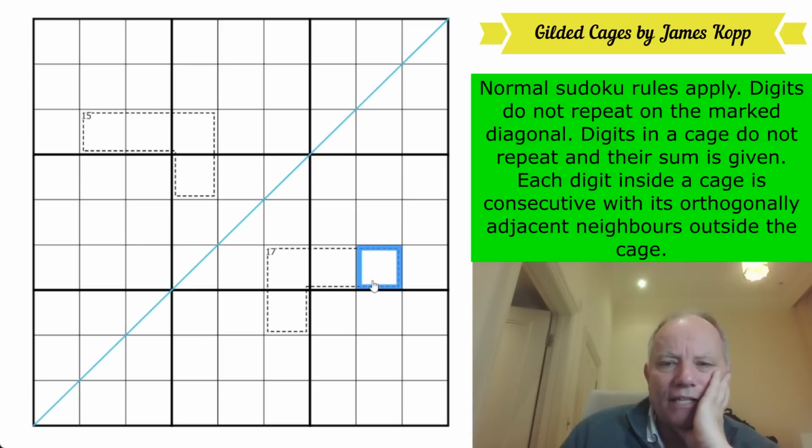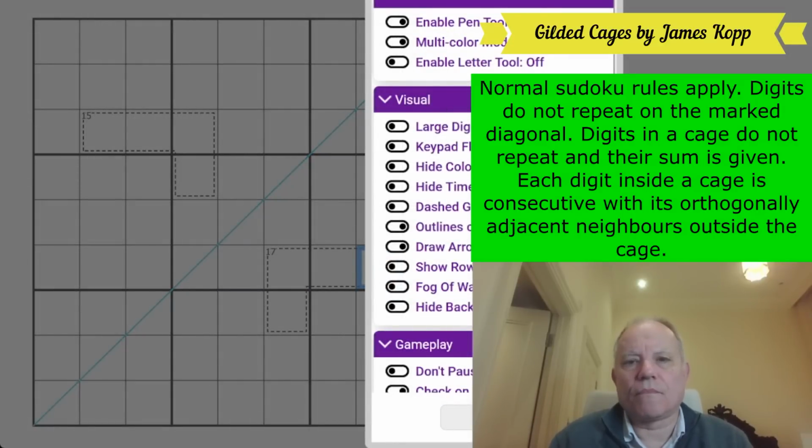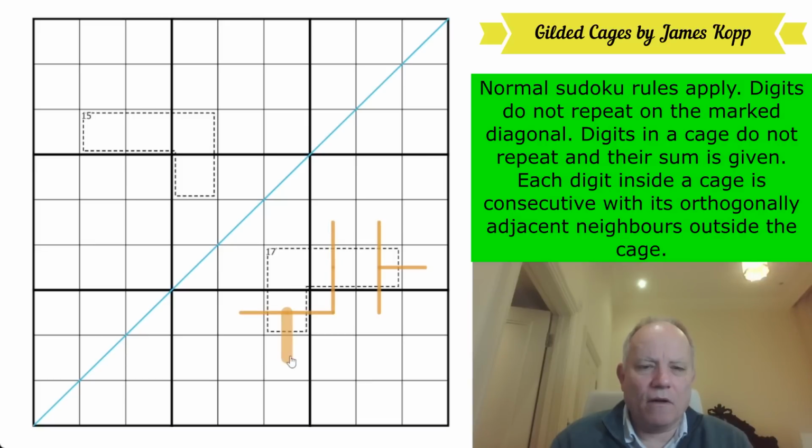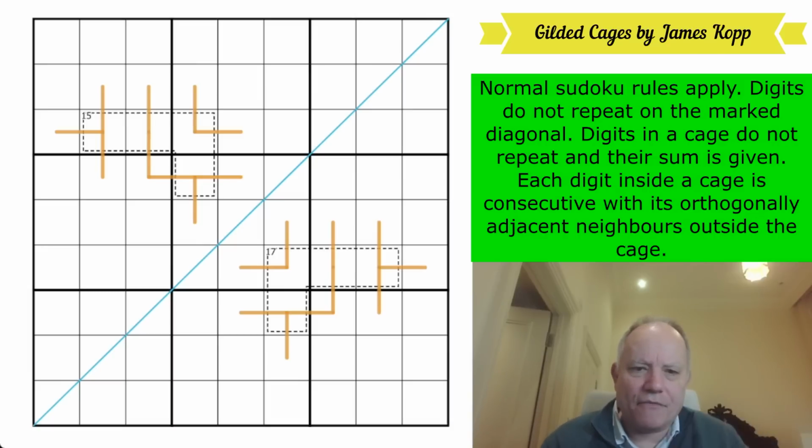Each digit inside a cage is consecutive with its orthogonally adjacent numbers outside the cage. Okay, what I could do here, I'm going to draw some lines to show the consecutive relationships. Every time I draw a line, look, this is a string, isn't it? Or is it? Yes, it is. Okay, sorry. I'm going to finish drawing the lines, and I'm going to try and explain what I see as a string here. I've missed one. I think that's it. I've got something coming out of every angle of every cage there. So that is the list.